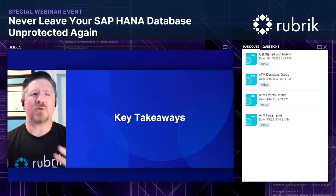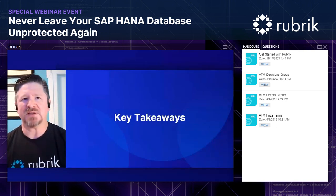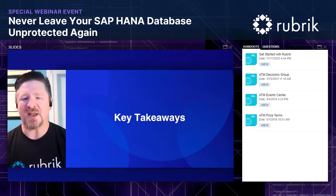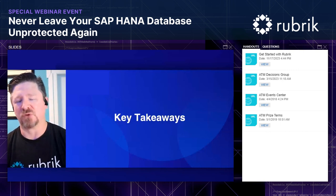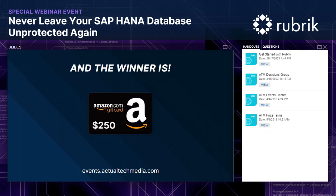If there's one overarching concept that we really want you to take from this breakout, it's the fact that you're always going to need a way to keep all your databases safe and have the ability to recover just what you need when you need it. And Rubrik is here to help you attain that goal.